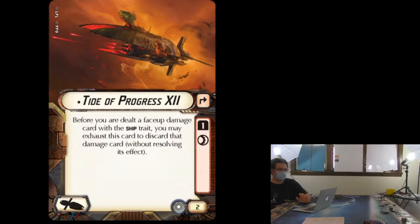So, John, we clearly know what you're taking on everything. You're going to clearly have the Tide of Progress out there, just because we know how much John loves to pull structural damage out of his damage deck. Thank you very much, PLT998. We appreciate it. Like we said, we're doing the best we can here. Literally, this stuff is hot off the presses.